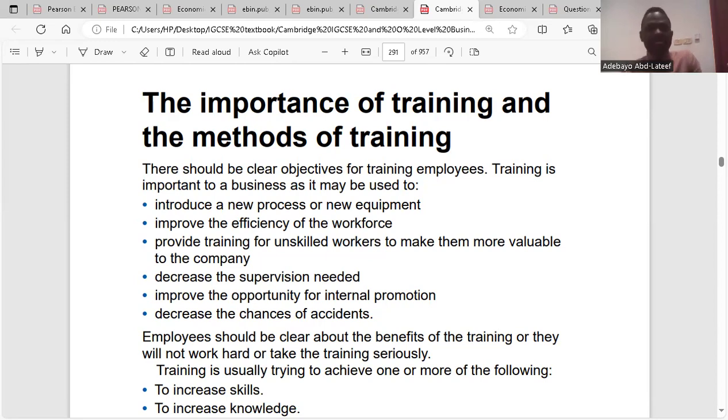Decrease supervision needed. With training, you don't need to monitor or supervise workers because now they can do the job well. So they don't need to be monitored. To improve the opportunity for internal promotion. Some workers are trained because they want to be promoted. They need to be trained on how to do their next job because they've gotten promotion. So most of the time when workers are being trained, they are likely to get a promotion.